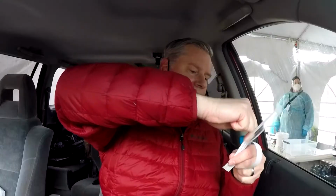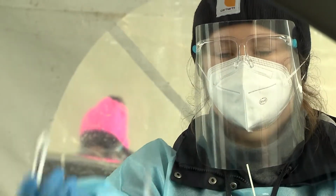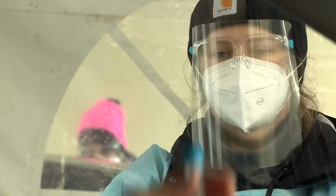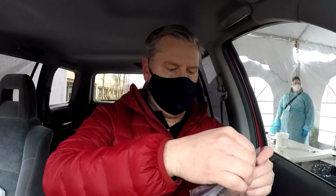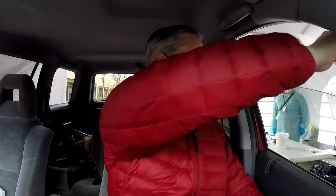We're asking only people who have symptoms, for example, fever, cough, shortness of breath, or who've had exposure to somebody who has COVID-19 to be tested. It's not recommended for people who don't have symptoms or haven't been exposed. Curative, the lab processing the results, will contact you by text or email within 3 days.